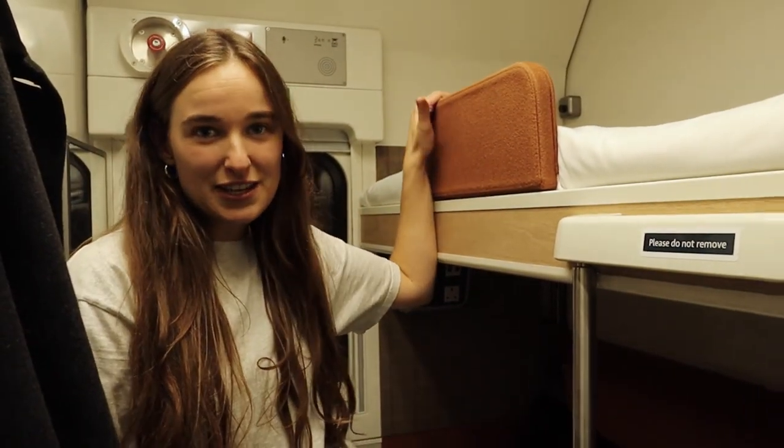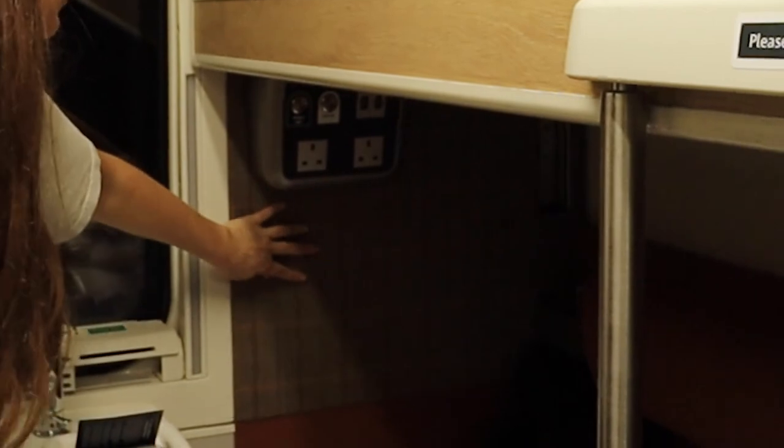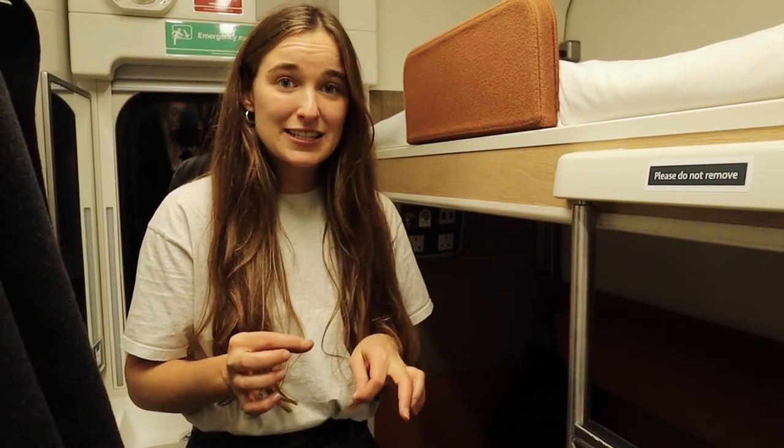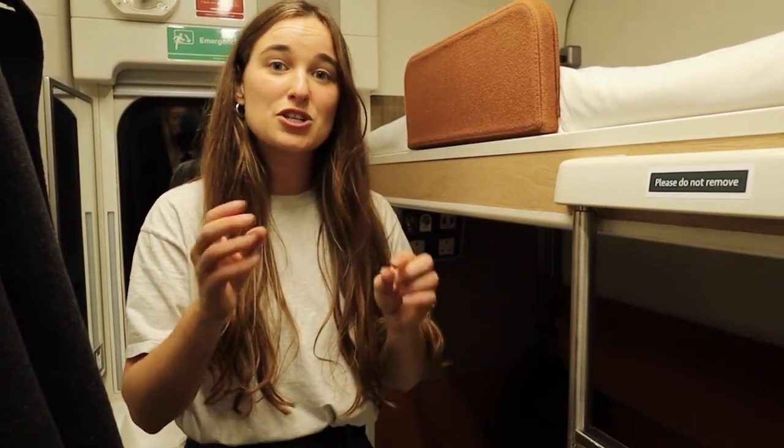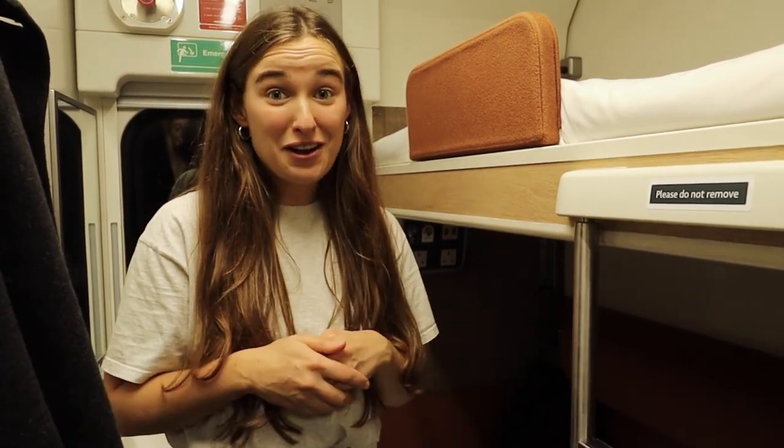I do really like the design of the Caledonian Sleeper. You've got this tartan fabric here, which is a really nice touch. And in the standard classic room, you don't have your own toilet. So I'll show you the toilet in a bit, which is just at the end of the corridor. And after that, we'll show you the restaurant car.